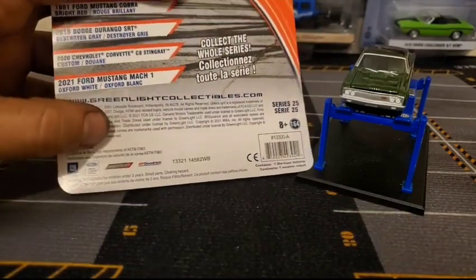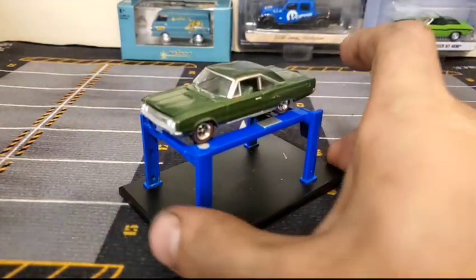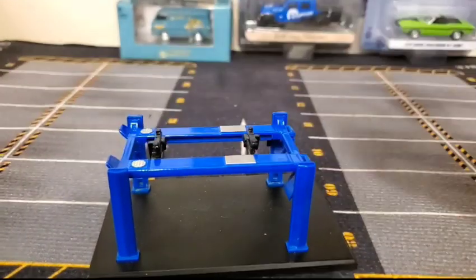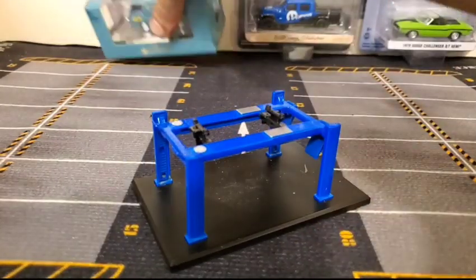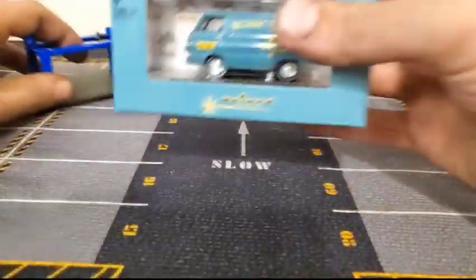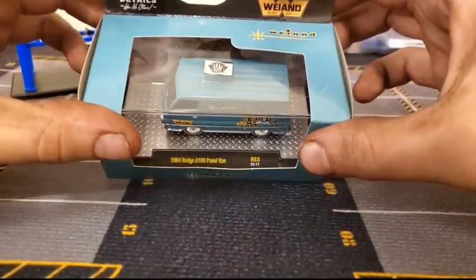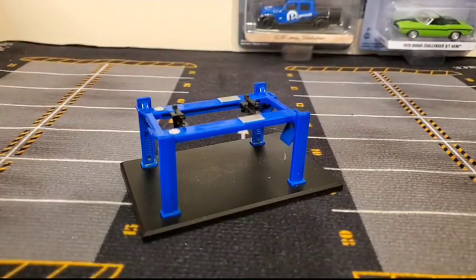I saw that one when I was at the toy store, hobby store, whatever you want to call it, last time I was there. But I didn't grab it just because new Mustangs never really piqued my interest all that much. I'm more interested in stuff like this. So we will get this guy tucked into the parking garage for later viewing. And we will start the multi-step process that it is to remove an M2 from its casing so we can get a nice good look at this Dodge A100. So give me a little bit and I'll get this out of the box.